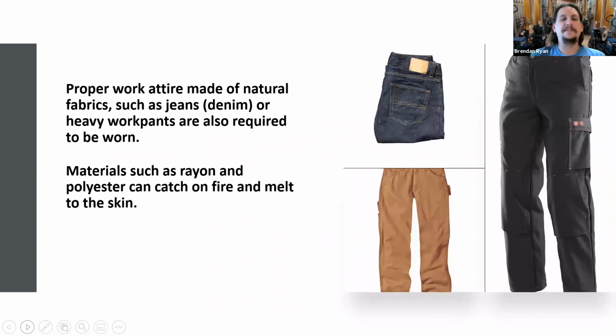Proper work attire made of natural fabrics, such as jeans or heavy work pants, are also required to be worn. So you can't wear any rayon, polyester, track pants, something that's flammable. So the easiest thing to do when you come to our labs is wear a pair of work pants, or the most popular thing that students wear is a denim or a pair of jeans.